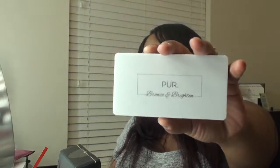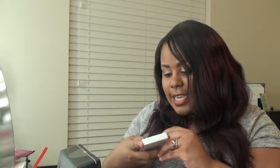So, the next thing I see is Pur. I love Pur Cosmetics. I just love them. Have y'all had their lashes? Go get them. Their lashes are gorgeous. And this is a bronzer and brightener. I don't know about that. I'm not trying to be too bright.